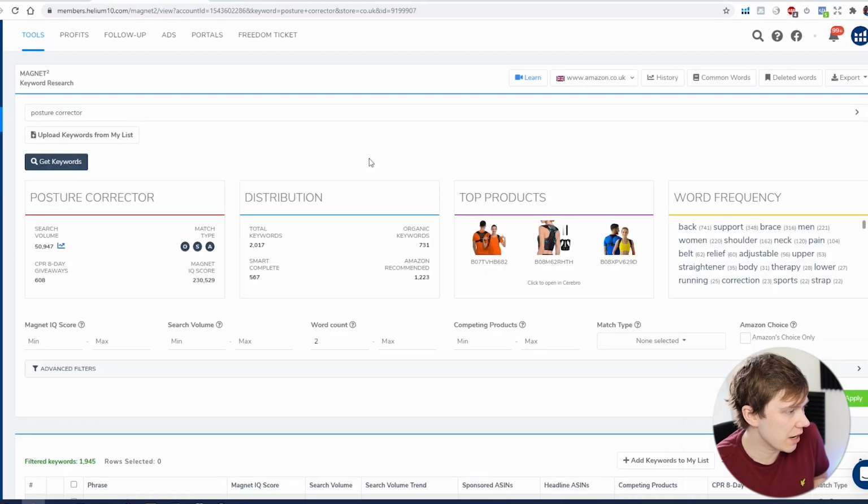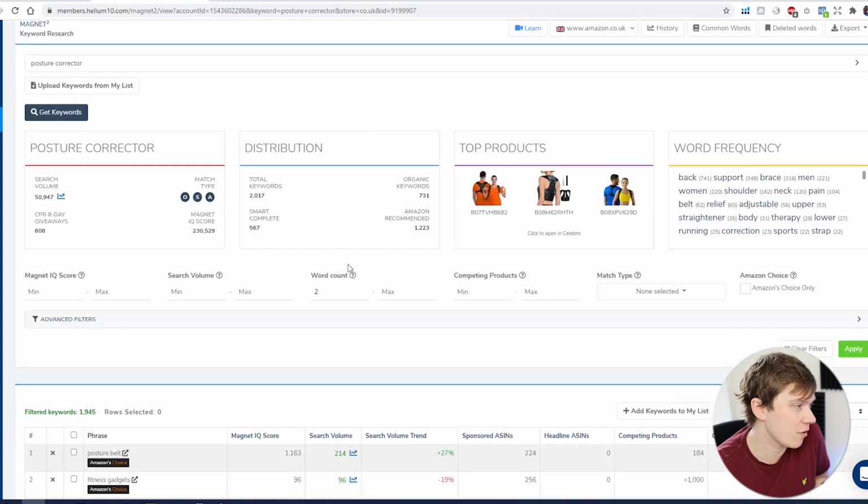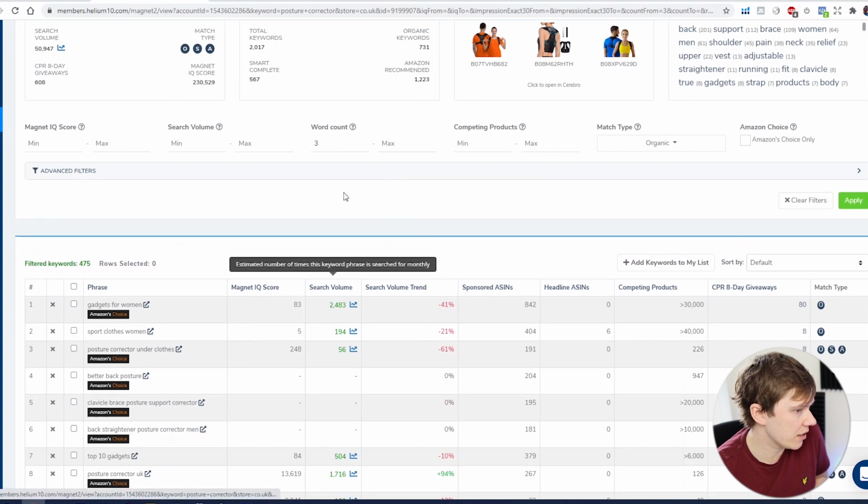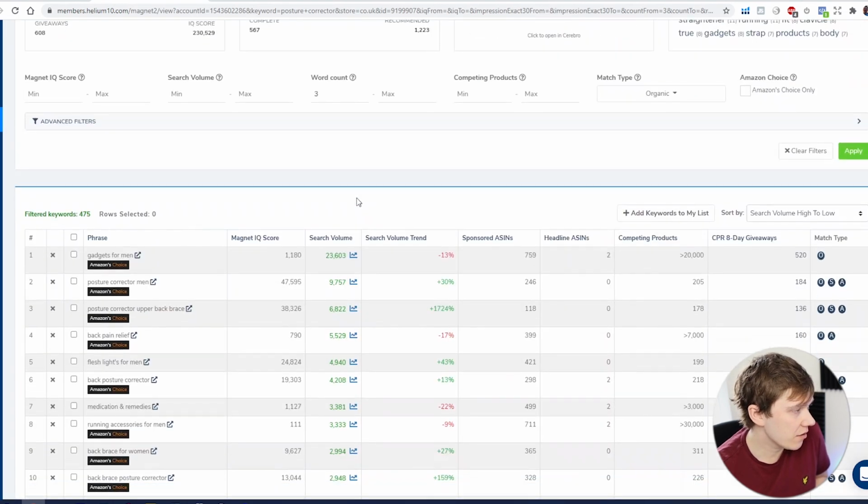So the results have now loaded, and we're going to do the exact same process as before. Word count, we're going to change to 3. Match type, we are going to change to organic, and then press apply. And then we're going to scroll down, and let's just put that in order of search volume just to see. And now, guys, exactly as before, we're going to be looking through these keywords, these search terms, for clues on ways to possibly differentiate and stand out, whether that be by the way that we're targeting a specific demographic, or whether it be by us changing the product or adding something to the product. So let's have a look.